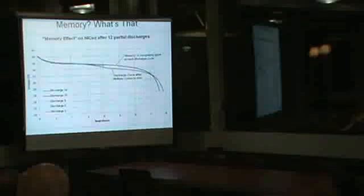And another question we kept getting with nickel-based batteries is, well, do these have the memory effect? How do I avoid the memory effect? What does memory mean to me?